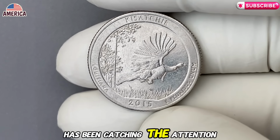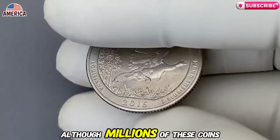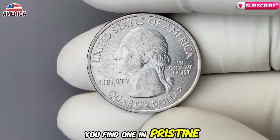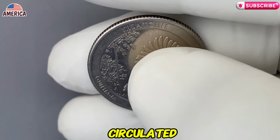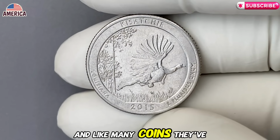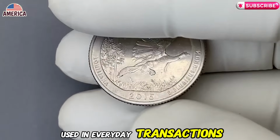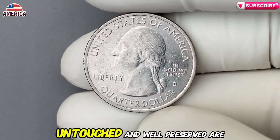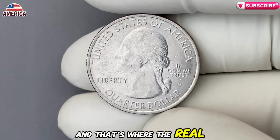Now, while this coin is part of a larger series of state and national park quarters, the Kisatchie quarter has been catching the attention of collectors for a few important reasons. Although millions of these coins were minted, the real value comes when you find one in pristine, uncirculated condition. Most of these quarters were circulated, and like many coins, they've picked up scratches, dents, or wear from being used in everyday transactions. But coins that remain in mint condition, untouched and well-preserved, are much rarer to find, and that's where the real value lies.